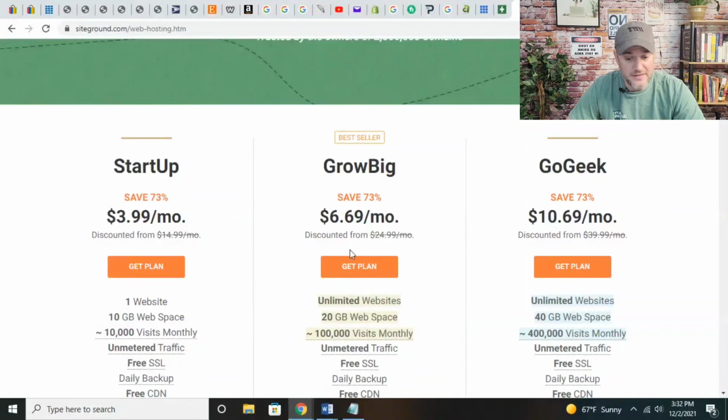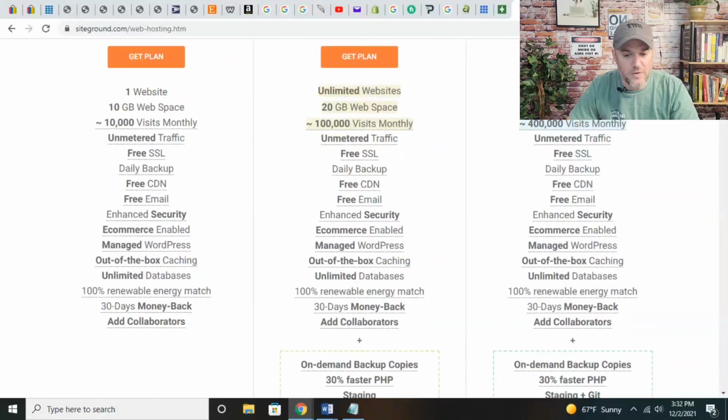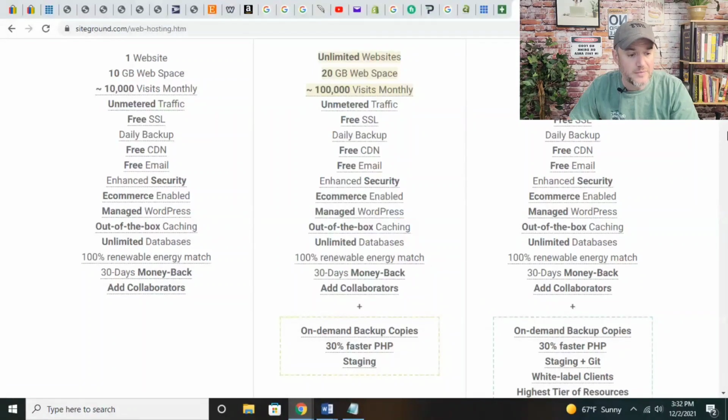Their best seller, as I mentioned, is around $7 a month. Normally that's around $25, and they've got a great discount for that. But SiteGround has got a lot of positive feedback. If you do a little bit of Googling on them, you can find out much more about their hosting services. But they have a slew of different features that are available for that minimal amount.